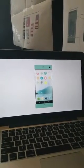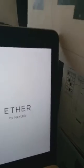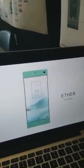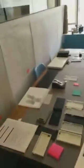So at least that's what I like to use as a typical. Look at this. So there's the original project name. Ether was our internal project name at Nextbit before we had a real name of Robin. I love to go back and look at this and see how much is still the same and how much is different, because obviously things change from the original concept video to where you end up on the product.